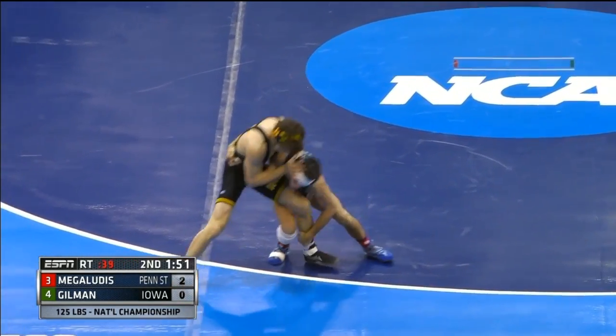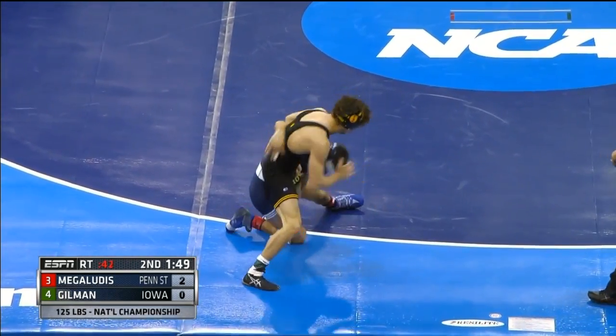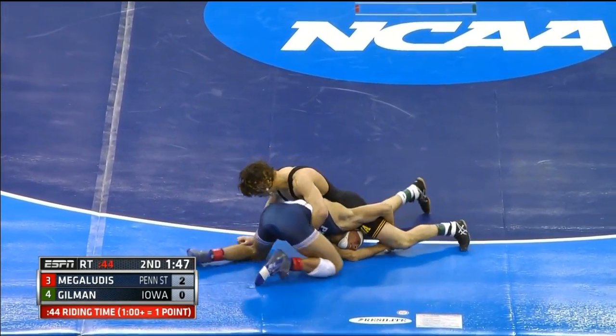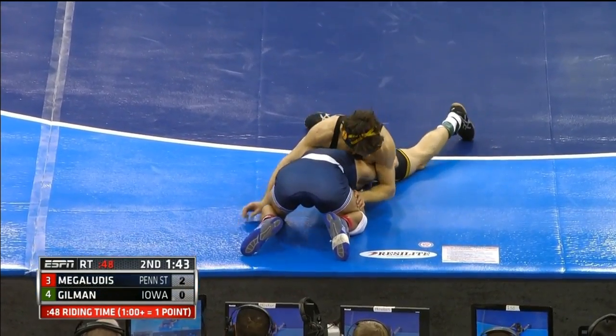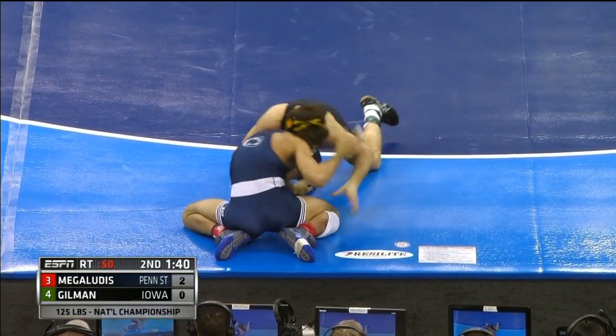You'll notice the riding time in red, so you'll be able to keep track on our scoreboard of the riding time for the entirety of the match. If it's in green, obviously it's in favor of the wrestler with the green ankle band, red for red.